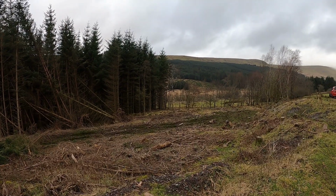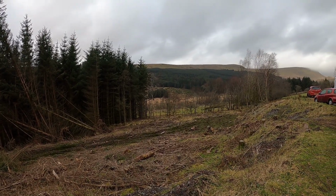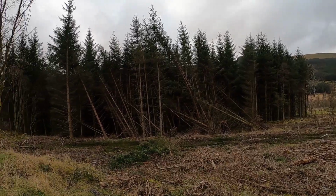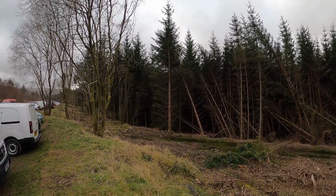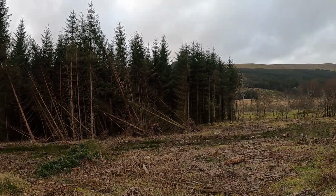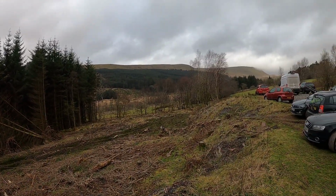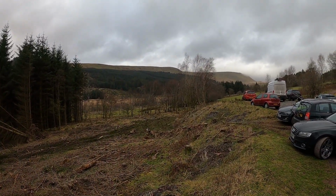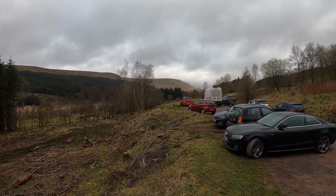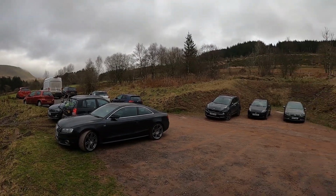Parked up in Neuadd car park, just up from Talybont Reservoir. And we're off to do the Horseshoe, which is Fan y Big, Cribyn, Fan, and then round.